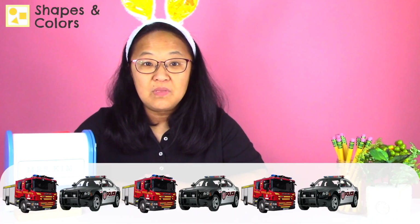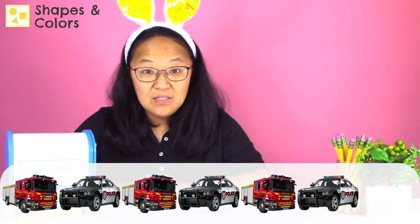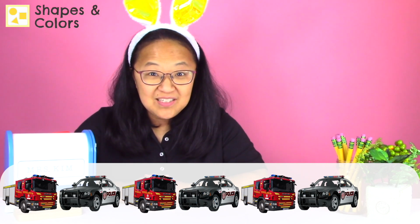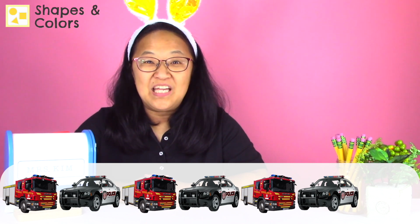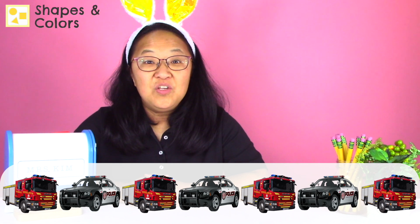Okay, here's our last one. Fire truck, police car. Fire truck, police car. Fire truck, police car. What do you think is gonna come next in our pattern? Did you say fire truck? Terrific. You see, patterns are not hard because you are so smart.